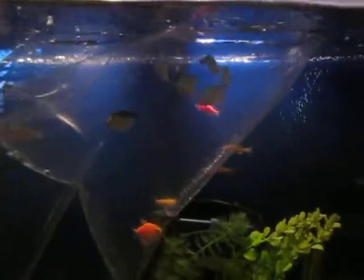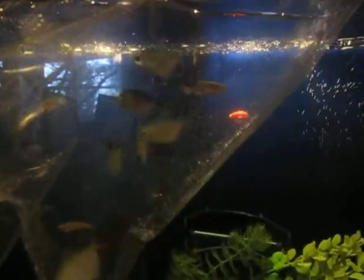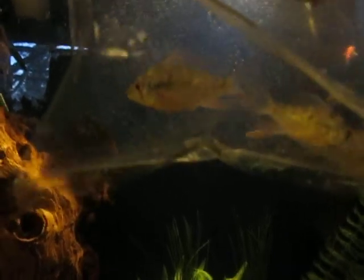Hi, Mask. Got some new tank mates that I'm acclimating. These are painted tetras, good old-fashioned snails, and these guys are ruby clown rams.